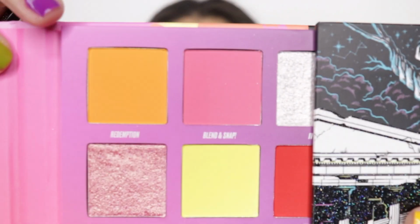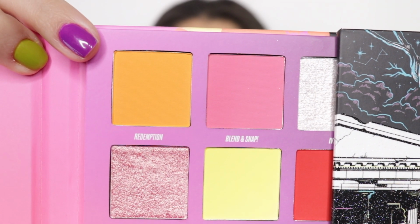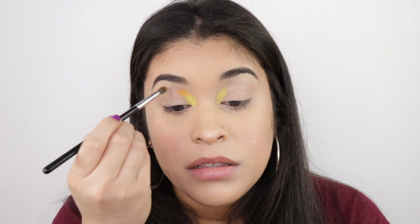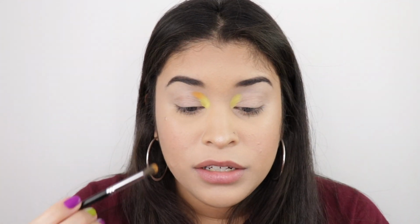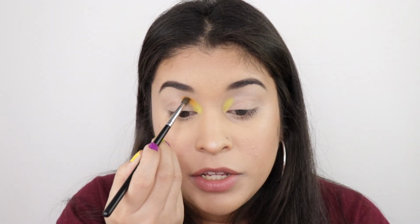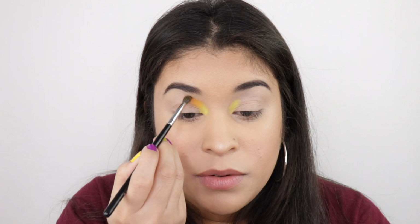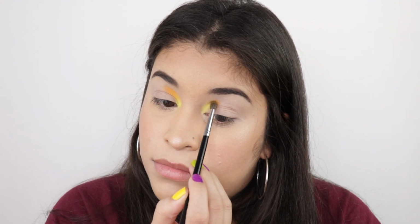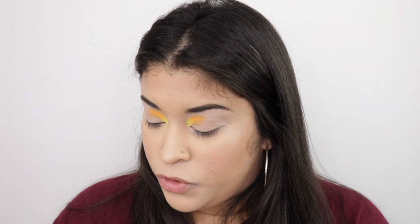And the next one is going to be Redemption, which is this beautiful orange shade. And I'm going to use the same brush as before. This one's way more pigmented than the yellow one. I like this color. I love orange shades. Oh my god, I'm so nervous to make this look because it's a look I haven't really practiced in a while. So I'm low-key kind of nervous. It blends out really well also. I don't know why I feel so nervous today.